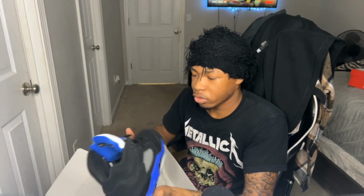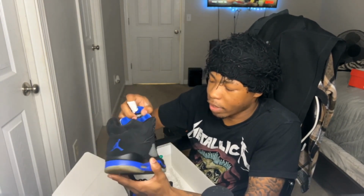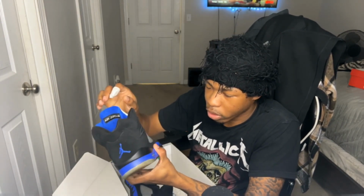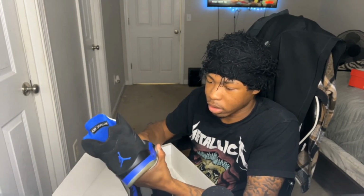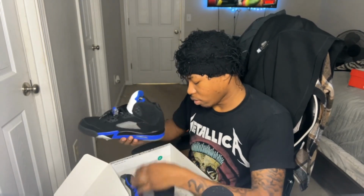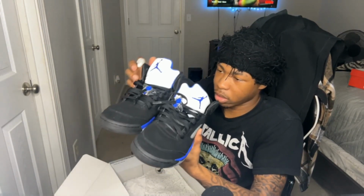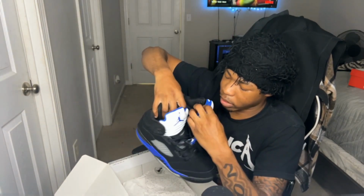And mind you, I do like fives, but the only thing about the fives is the tongue. I don't like how fat the tongue is. So overall, I do rate this shoe a good 8. And this is my second pair of fives, so I do know how to dress with the fives, and I do know how to maintain them.